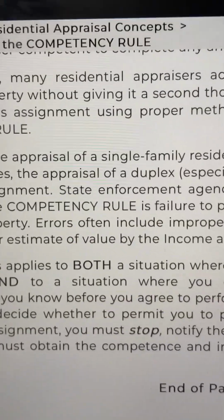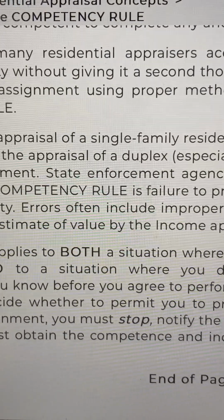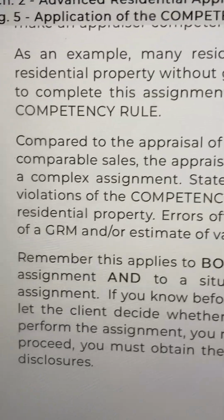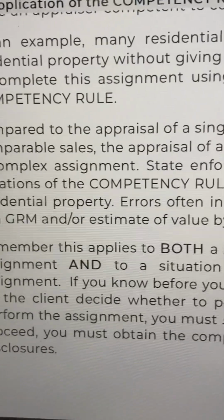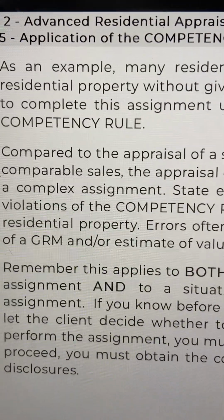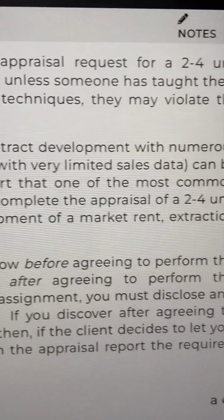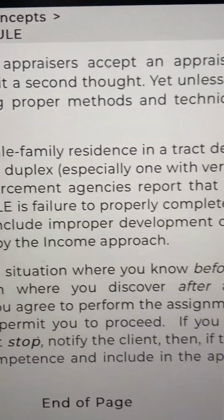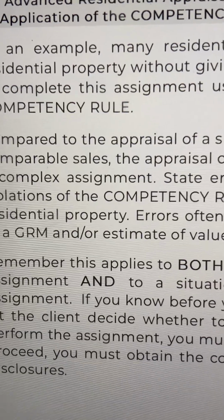As an example, many residential appraisers accept an appraisal request for a 2 to 4 unit residential property without giving it a second thought. Yet unless someone has taught them to complete this assignment using proper methods and techniques, they may violate the competency rule. Compared to the appraisal of a single-family residence in a tract development with numerous comparable sales, the appraisal of a duplex, especially one with very limited sales data, can be a complex assignment.